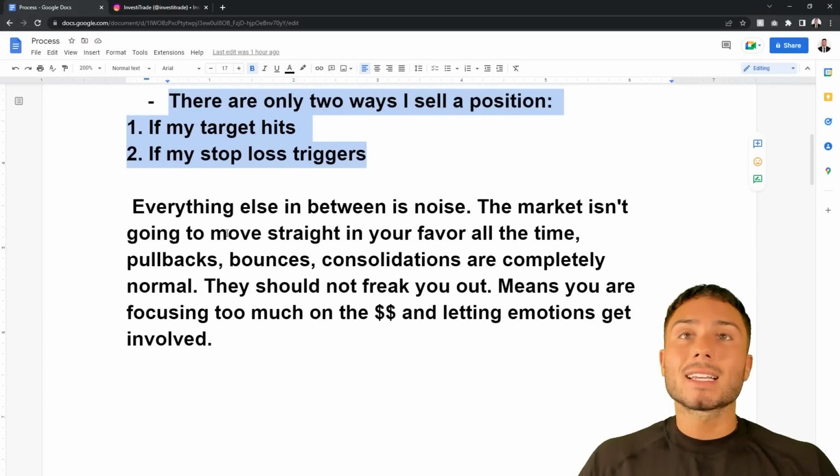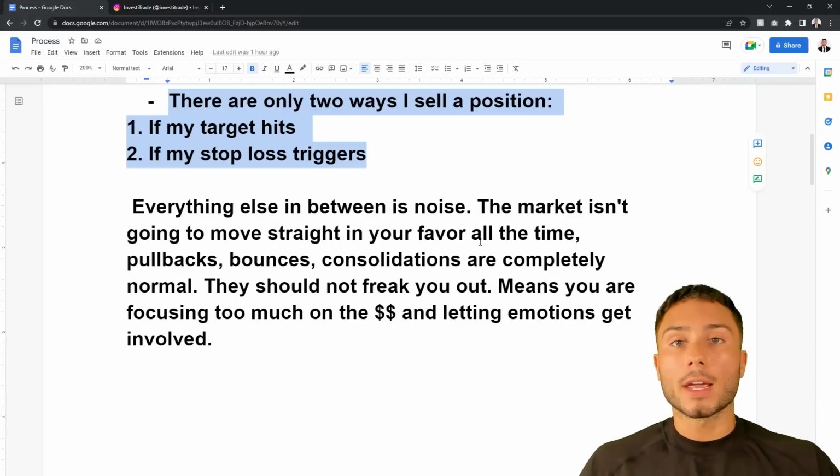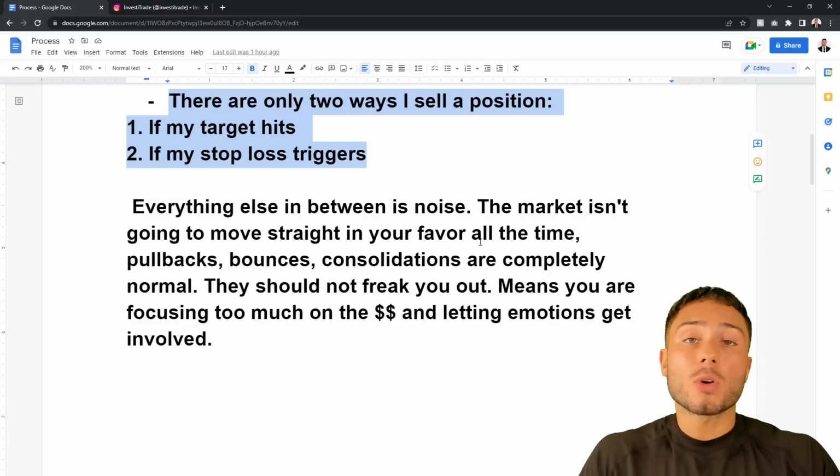The market isn't going to move straight in our favor all the time. It's not going to go straight up 100 points, rally to our target like it's a miracle, like we want it to do exactly what we expect. It's not going to happen all the time. In fact, bounces, pullbacks, consolidations, that's all completely normal.